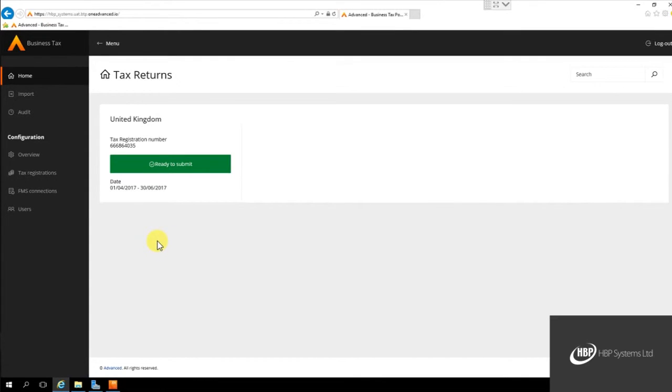So we've gone through how to import from a CSV file. Now we'll look at how to import directly from Exchequer version 12 if you've set up the link between the two.